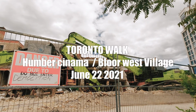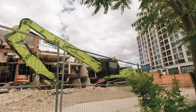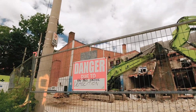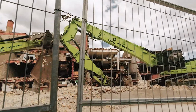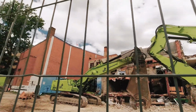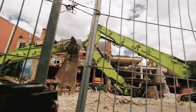Hey everybody, I'm at the demolition site of the old Humber Cinemas in the back. It hasn't been totally torn down yet, but they're sure digging this up. We're going to take a couple of shots here and then head on Bloor Street and check out this area. Let's keep this rolling.